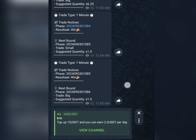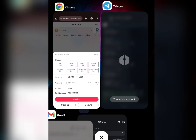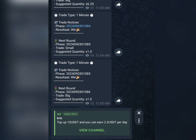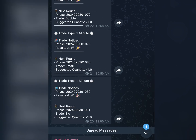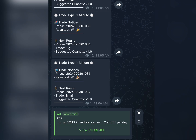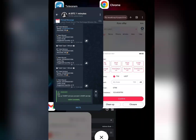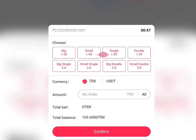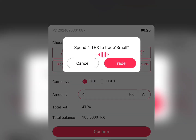So let's just wait there. I think this starts 86. Okay, the next trade is 87. Let's see if the last trade we did was a win or a lose. It has not been refreshed here. Okay, you can see that we just won that trade. So the next one is 87. So the next trade now is small. I think the next one is small. So just come here and select small, then we just come here and trade with 4 TRX also. So you can see, guys, that I've made profit.